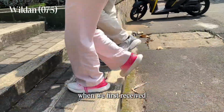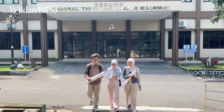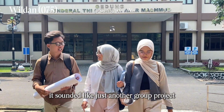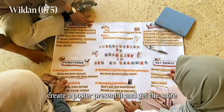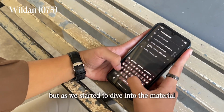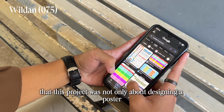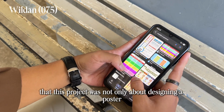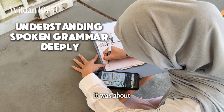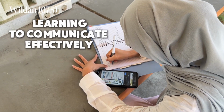When we first received the assignment for the grammar in spoken discourse class, we didn't really expect much. It sounded like just another group project. Create a poster, present it, and get the score. But as we started to dive into the material, we quickly realized that this project was not only about designing a poster. It was about understanding spoken grammar deeply and learning how to communicate effectively using it.